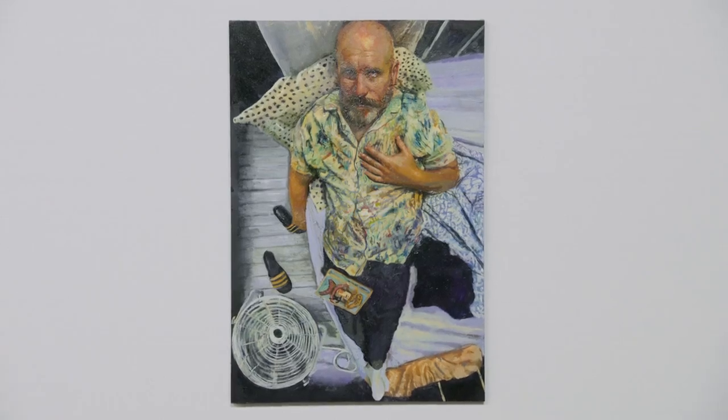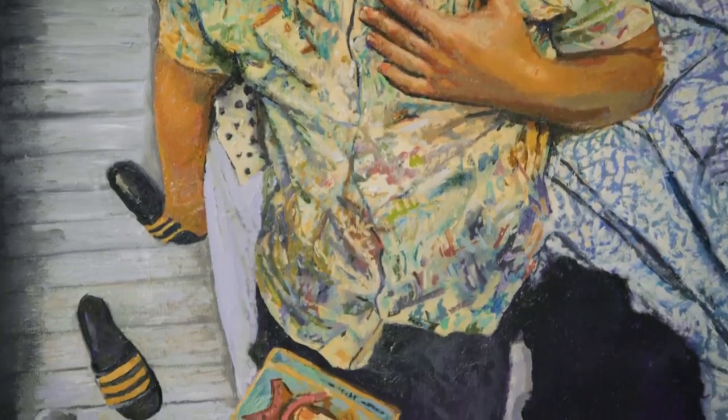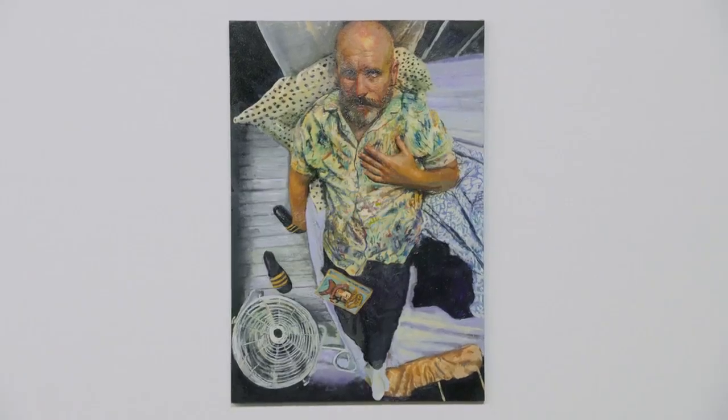I love that sense of falling into him. He is almost like an object within a still life scene. It makes you think of that Dutch tradition of putting objects together to say something, but in a very contemporary way. Well, I don't think we've seen a fan in a painting before here.